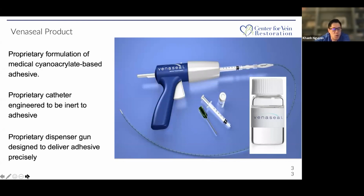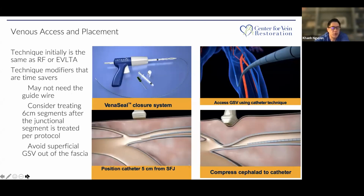Patients wind up getting one stick where the insertion site is for the catheter, but other than that, the rest of the procedure is done without any further injections. Here's a picture of the system itself.